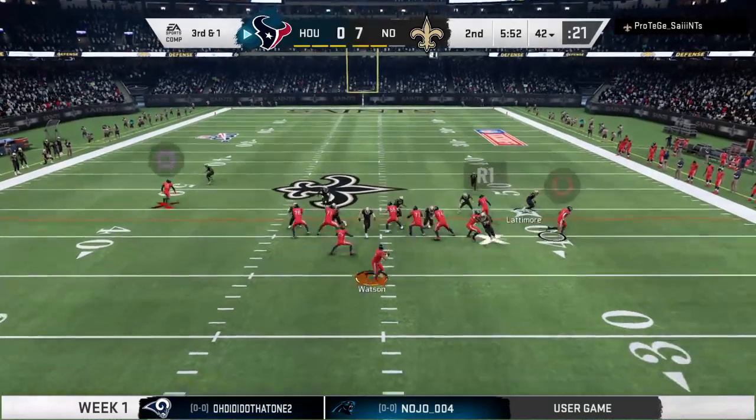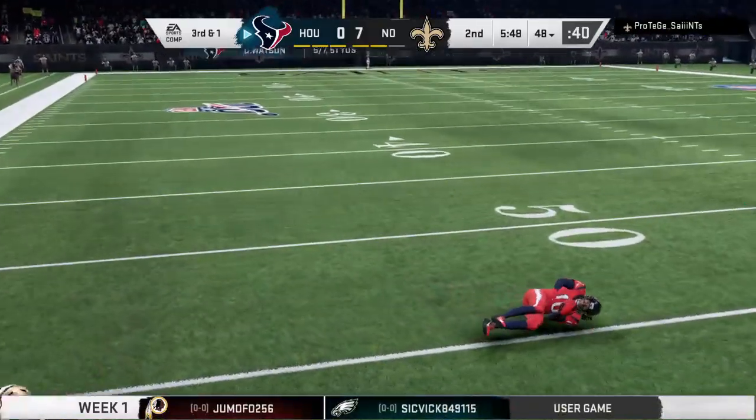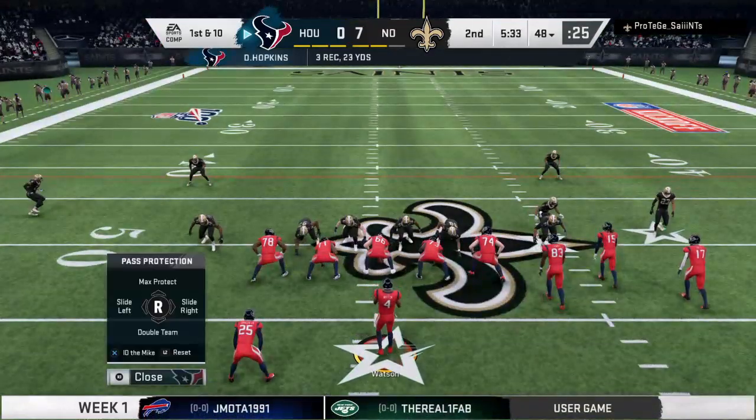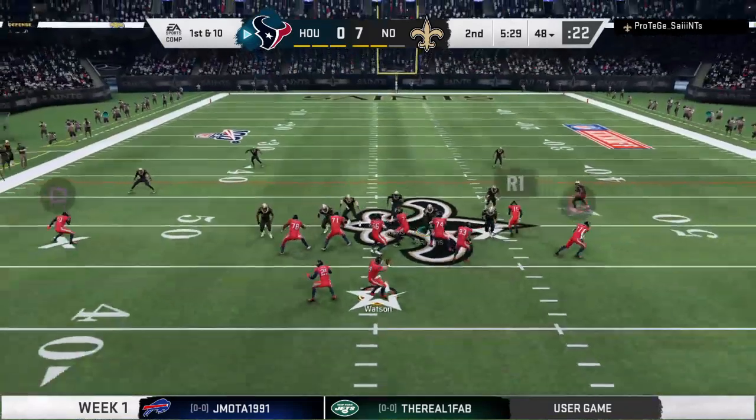Now it's 3rd and 1. Back to throw, Watson, and he's got the completion to Hopkins. He's got a 1st down as he's up to the 48. They get 6 on the pickup there as the drive will continue.